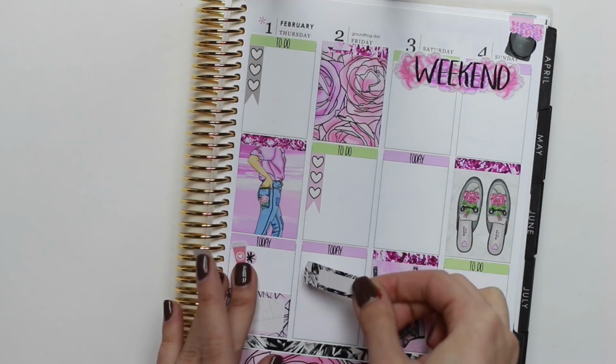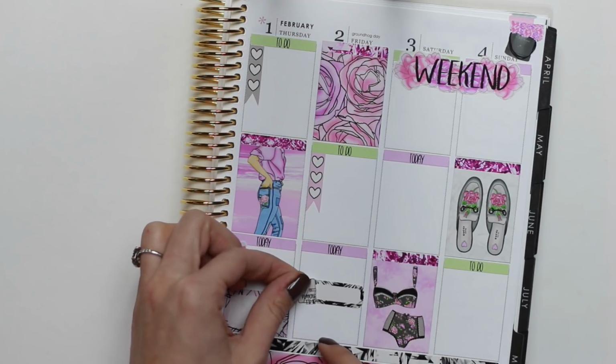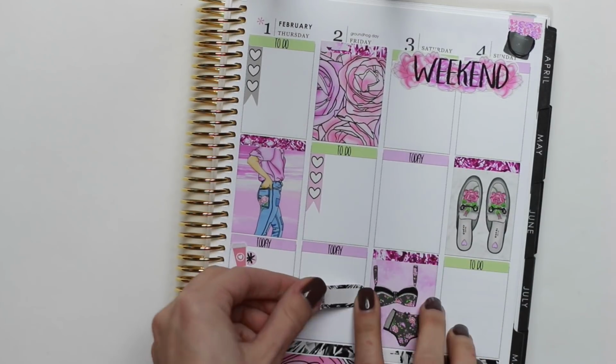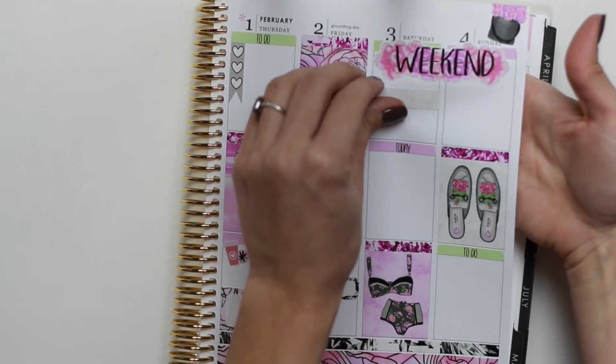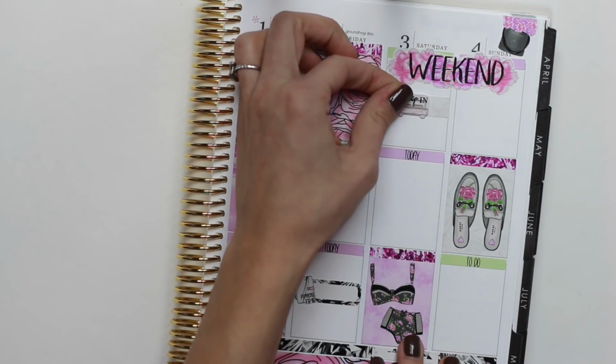On Friday, I started off with a heart checklist, and then I pulled in another one of those appointment label type stickers. Friday afternoons are usually my filming days, so I pulled in that planning time sticker that came with the kit. Fridays are really hit or miss for me as far as whether I feel like going out or not. Sometimes I'm just so tired from the week that I just want to relax, so I left the rest of Friday blank.